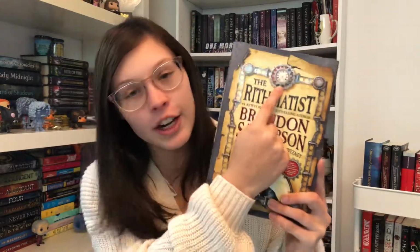Question number 12 is, do you have a book with a clock on the cover? This one was a little tricky to find, but I actually found one, and that book is The Arithmetist by Brandon Sanderson. Still haven't read this yet. Oops. But as you can see, on the front cover right here, there's a clock, and on the back cover, there is the same exact clock.